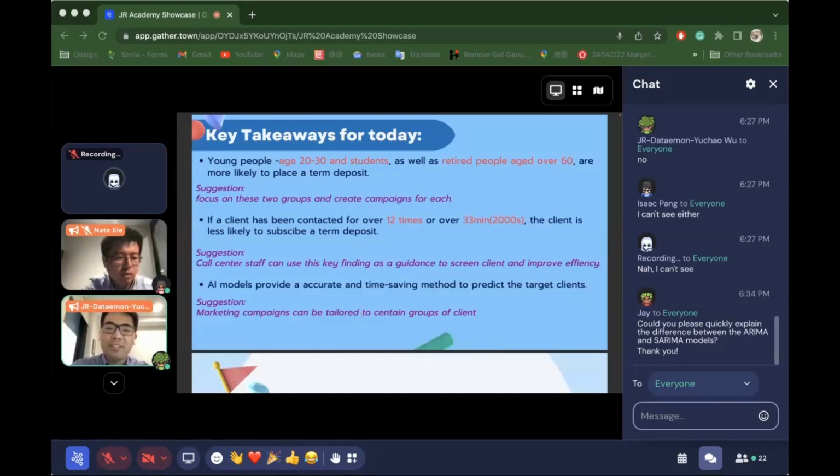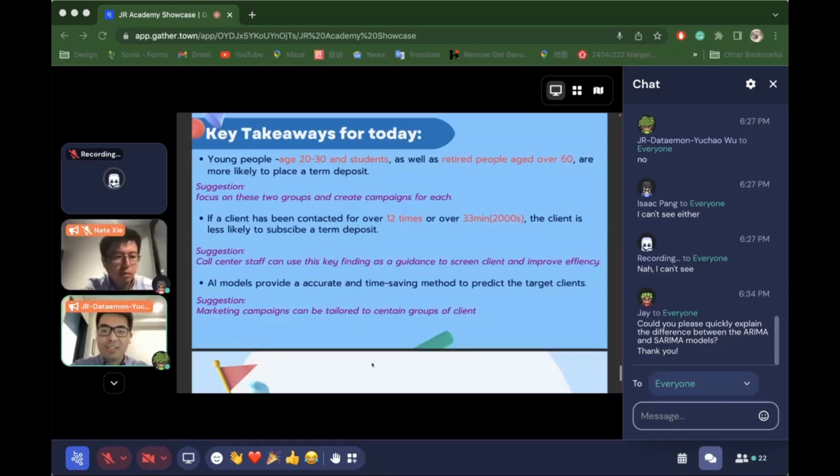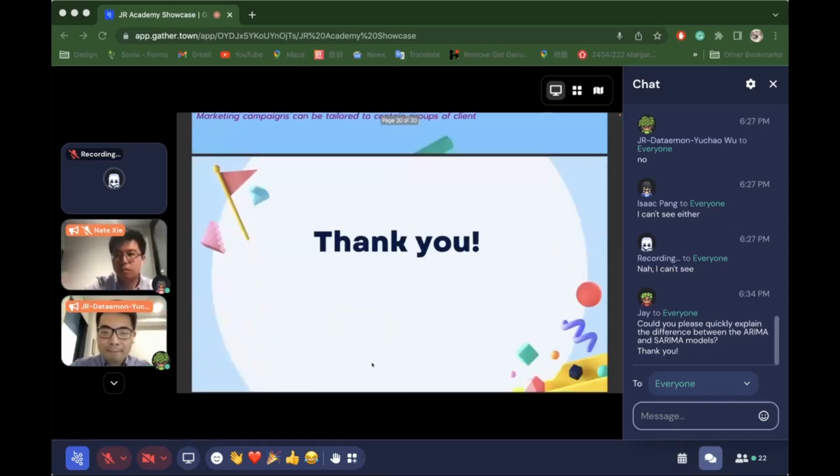and improve their efficiency. And the last takeaway is that AI models provide an accurate and time-saving method to predict the target client. Then we can use this to arrange marketing campaigns, and the marketing campaigns can be tailored to certain groups of clients. Okay, that's our presentation. Thank you.